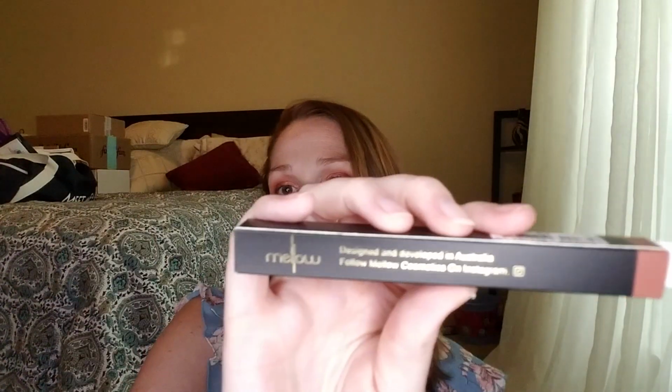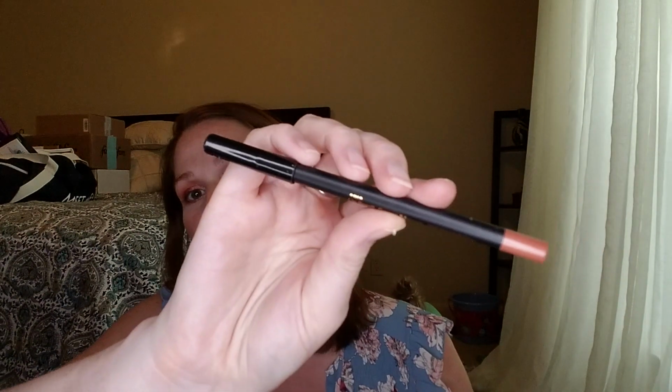So the final thing here is from Mellow Cosmetics. I have gotten some stuff from them. I feel like all the stuff I've ever gotten from them is lip products, but this is the Mellow Aria Lip Pencil. That is such a pretty color. It's like a nudish pink. Oh yeah, that's right up my alley. In fact, that color would look really good with my eye color today.